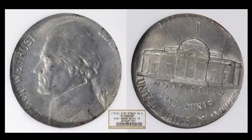And get this, it graded Mid-State 63 full steps. Yeah, you heard that right. This coin here has full steps on there, which kind of adds a whole new dimension to it, more desirability. It's going to be unlikely that you'll ever come across one of these again.